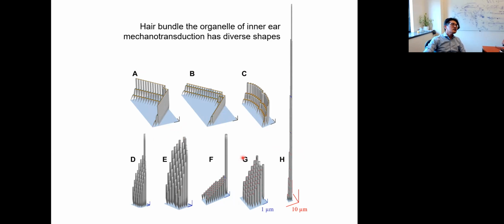Panels D through G are utricular hair bundles. Panels D and E are from mouse utricle, and panels F and G are from turtle utricle. This thin and long hair bundle in H is from turtle semicircular canal. This is very tall.